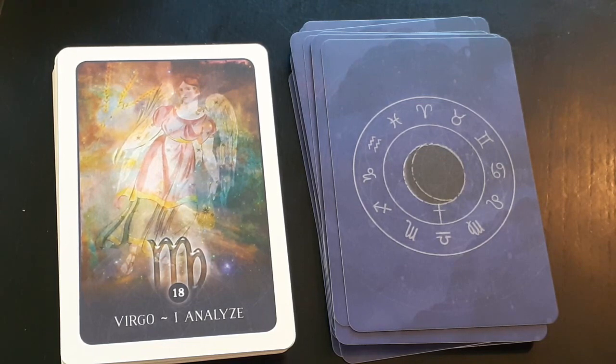Key ideas, daily routine, the body, healing, worry, details, usefulness, and hospital doors.